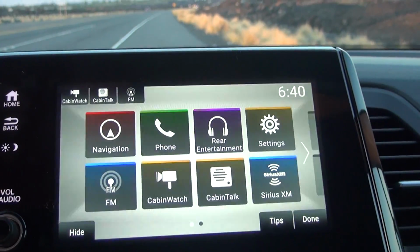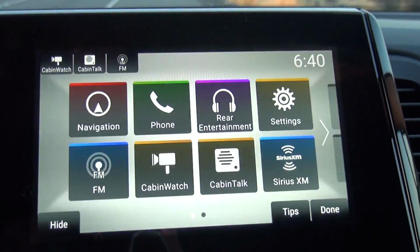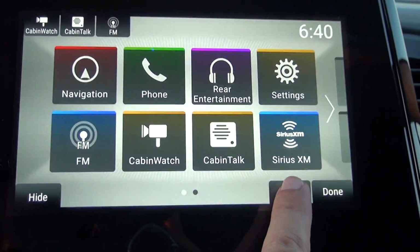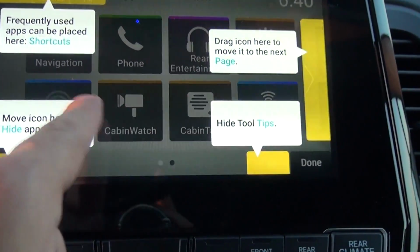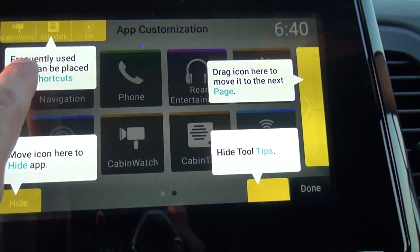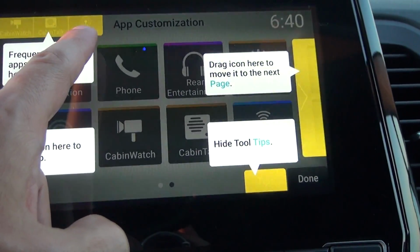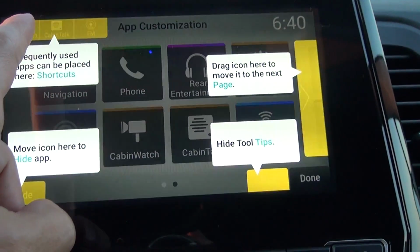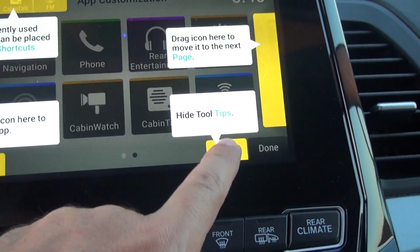This new audio display system does so many things and it's so customizable. There's so much stuff though that Honda actually gave you a tips section. Check this out. You press tips once and it shows you where to hide icons. So you can hide any of these icons you want. You can put shortcuts up here. Any of the shortcuts you want to use. If you use FM radio all the time, make it a shortcut. If you're going to use cabin talk or cabin watch, make it a shortcut. You can also drag icons to the next page and hide the tooltips.